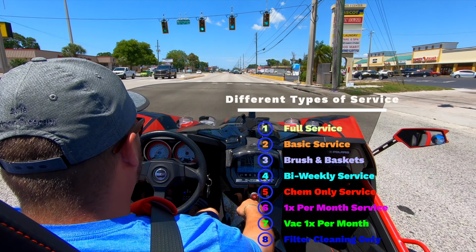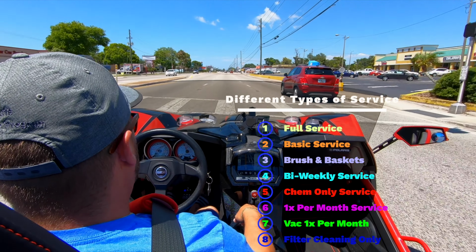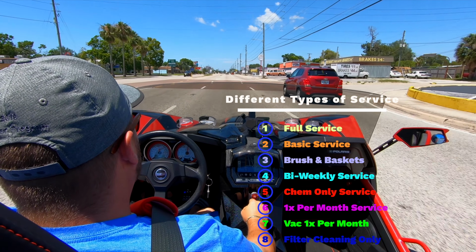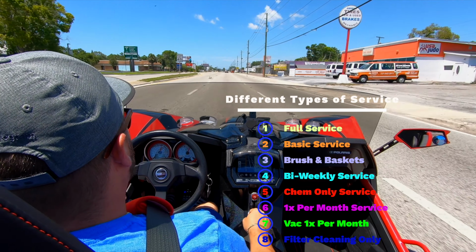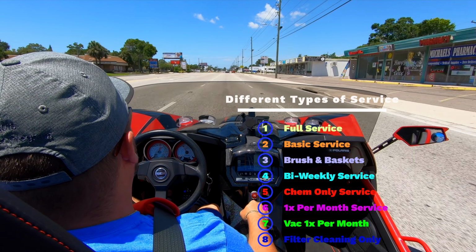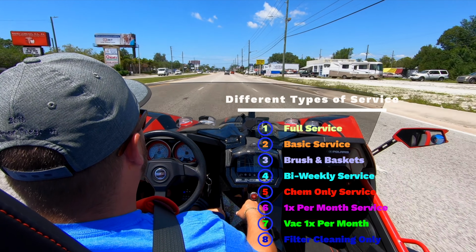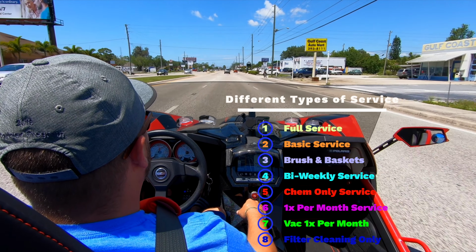The next one is a basic service. A basic service is essentially a service that does everything but vacuuming. So everything we just talked about in full service you still do, but no vacuuming. So the client has to add on a vacuum if they're going to do a basic service with you. They're going to have to take care of it.